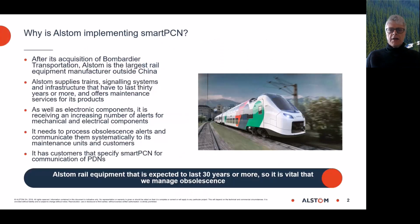Firstly, a little bit about Alstom and why we're implementing smartPCN. After its acquisition of Bombardier Transportation, Alstom is now the largest rail equipment manufacturer outside China, with an annual turnover of about 15 billion euros. We supply trains, signalling systems and infrastructure that are expected to last 30 years or more, and we offer maintenance services for our products.